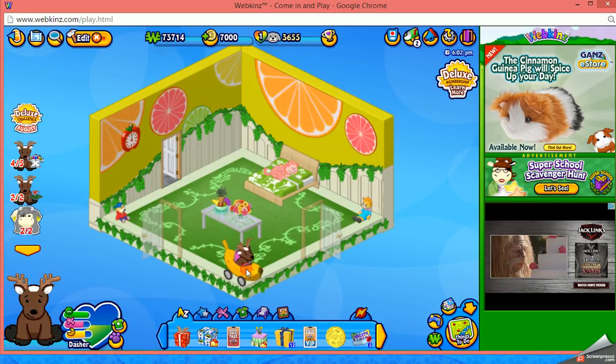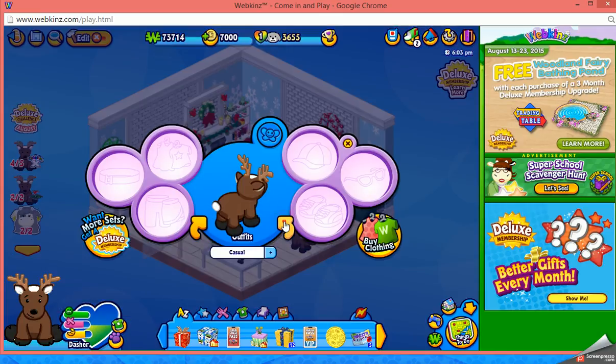Whoa, okay. Come on, get out of the banana car. There we go. Oh, man. Out of the banana car. Okay. Alright, so here's what Dasher looks like. He looks so cute. And you guys, Dasher's room is probably one of my most favorite rooms.